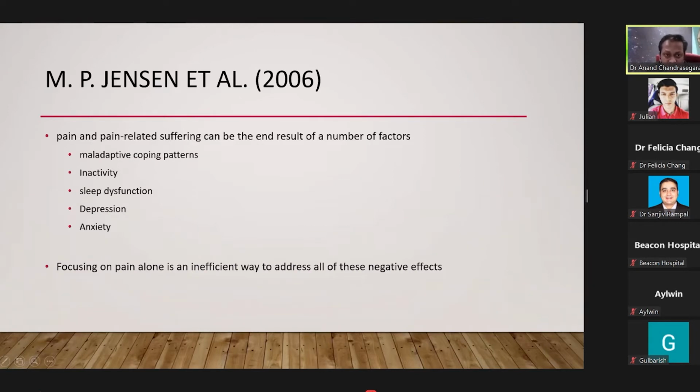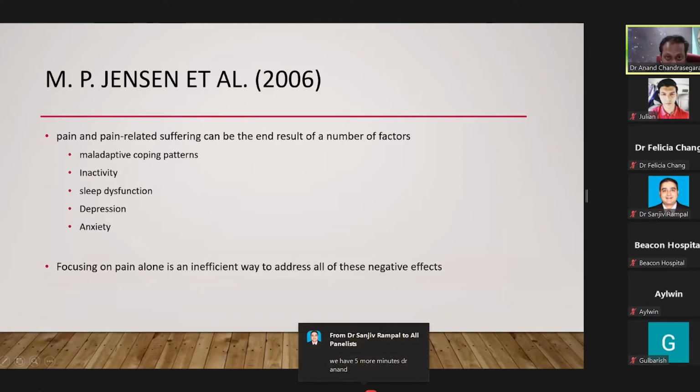In this paper from 2006, pain and pain-related suffering can be the end result of a number of factors: maladaptive coping patterns, inactivity, sleep dysfunction, depression, anxiety. Focusing on pain alone is not an effective way to address all the negative effects. In chronic pain, there are many other components that need to be tackled. Pain can be managed pharmacologically, but perhaps a psychological approach is needed for other issues like depression and anxiety.